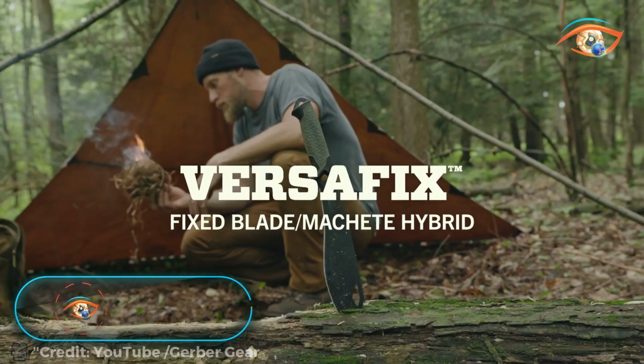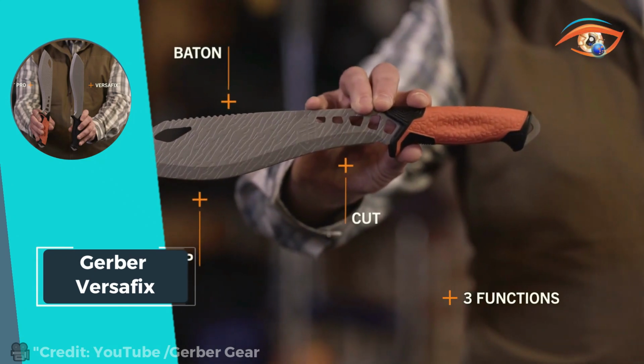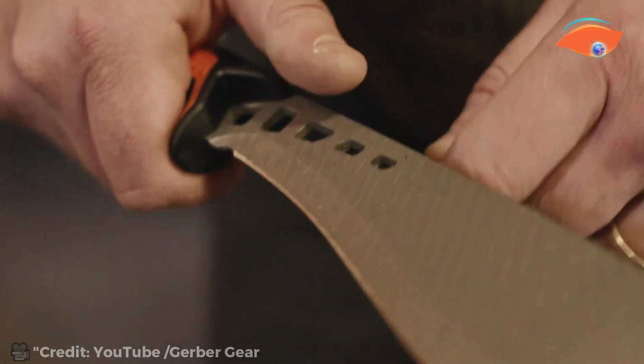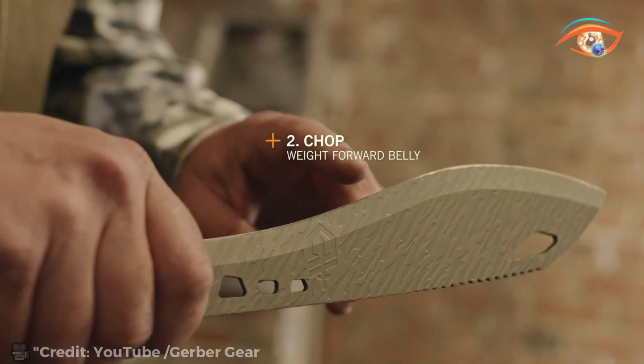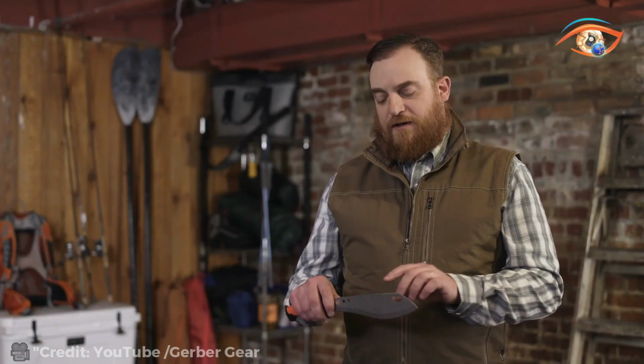Gerber Versafix. The Gerber Versafix is a cutting-edge hybrid, combining the functionality of a fixed-blade knife with the power of a machete. Its innovative design features baton jimping, allowing for precise control and enhanced grip during tough cutting tasks. The handle, crafted with a high durometer material, ensures exceptional comfort and durability even during prolonged use.